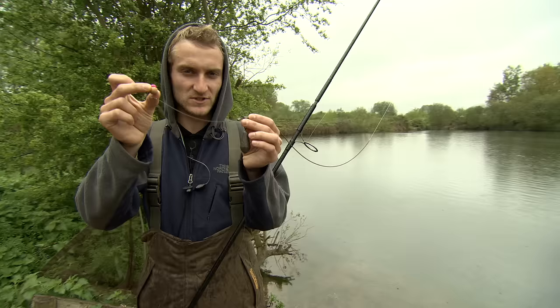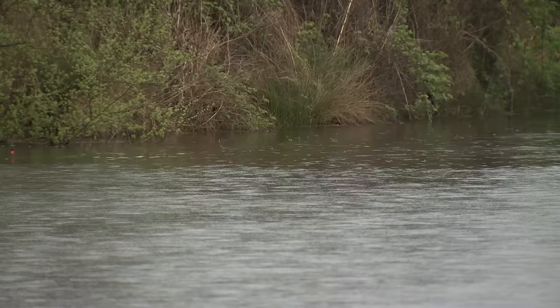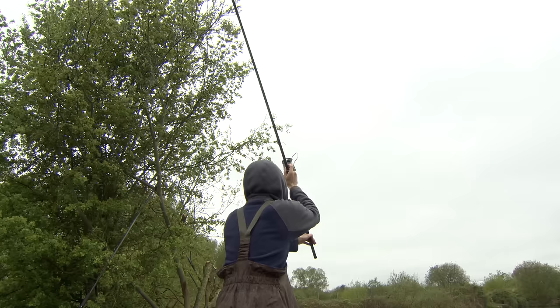The weather's absolutely perfect now. It's still about 14, 15 degrees, but it is raining. It's looking good. Al's running now, baiting up for me. I'm going to get it back out.